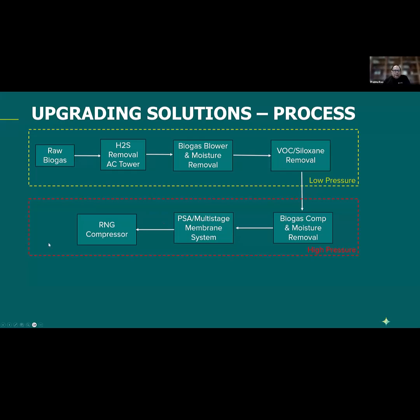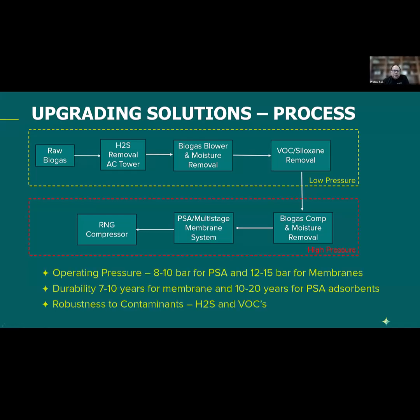And at the exit of that is where you have an RNG compressor, either for a mobile pipeline application or for injection into a pipeline. And this is typically at a higher pressure. So if you were comparing these two technologies, the major differences are the PSA systems operate between 8 and 10 bar. In other parts of the world, for example India, which is now a big market in biogas, some companies use VPSA, which is basically atmospheric pressure and drawing a vacuum on that. But the recoveries there are not really good.